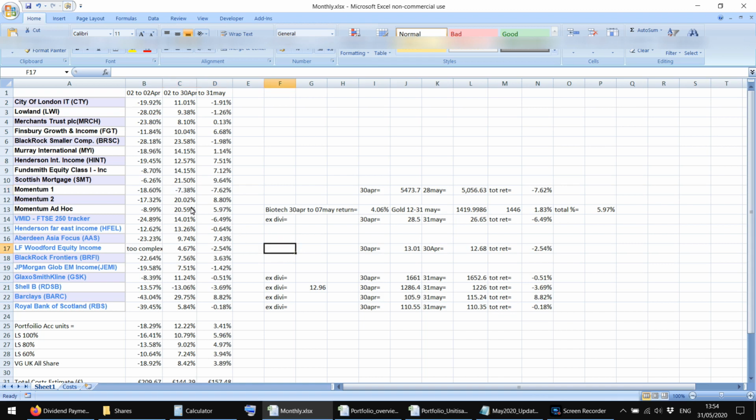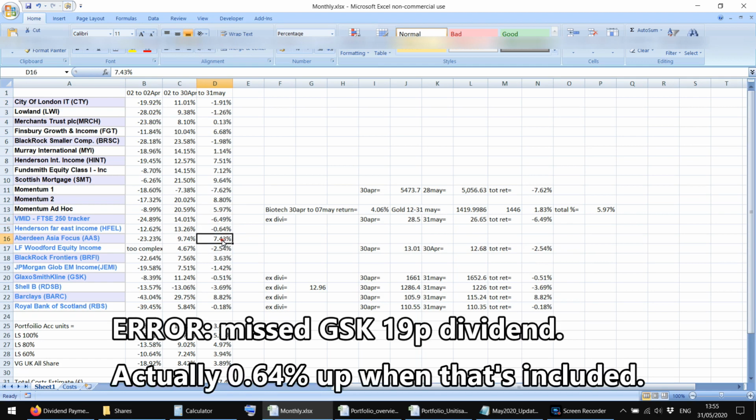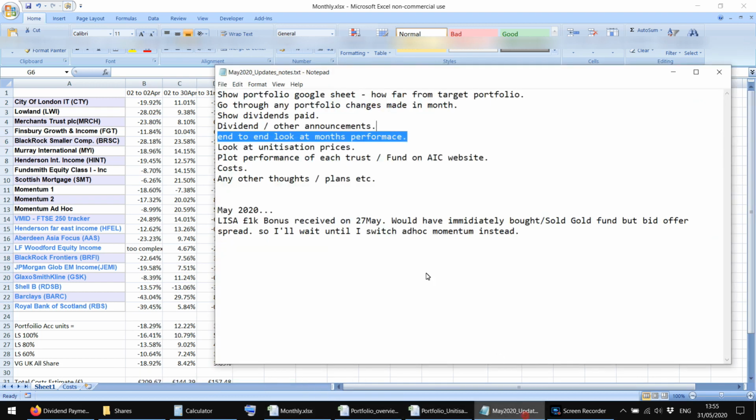And yeah, well, I don't know. And of course the biotech, which is the Baillie Gifford long-term growth, which is very similar to Scottish Mortgage, of course, does a similar return as it did the prior month. HFL's done pretty badly, so's the 250 tracker. Yeah. Glaxo's done a bit bad, hasn't it? Wonder what happened there. Anyway, there's all the numbers for anyone that's interested to look at.